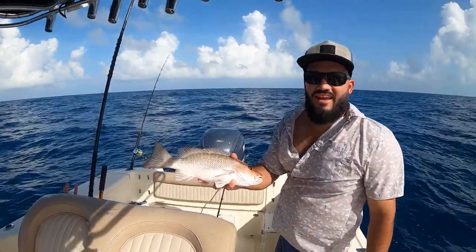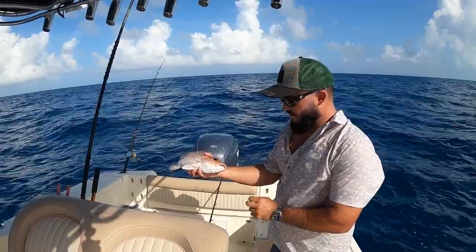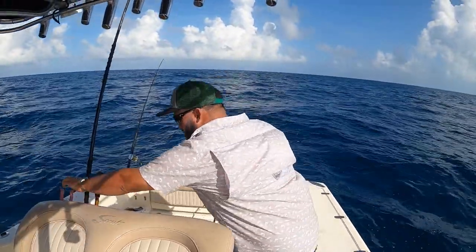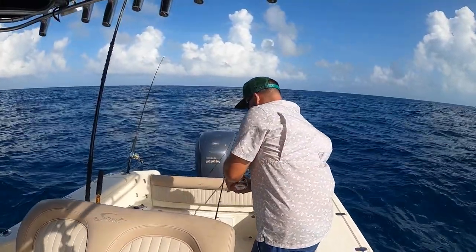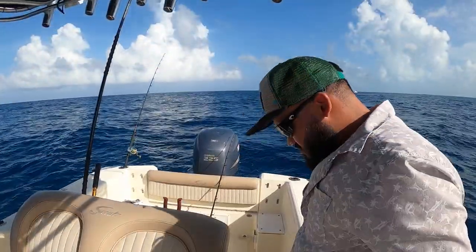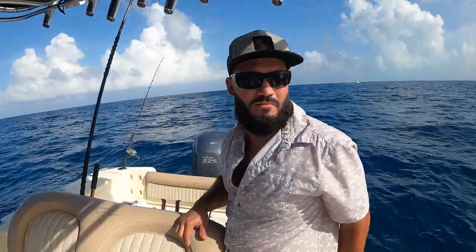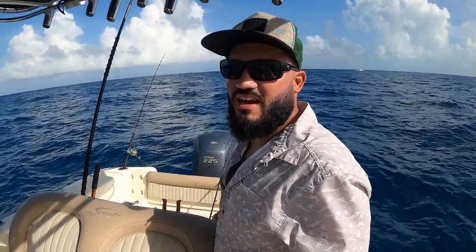Take that mangrove all day. It's a beautiful mangrove. All right, picked up a nice little mangrove there. Picked up that little cero. Super excited about that cero.